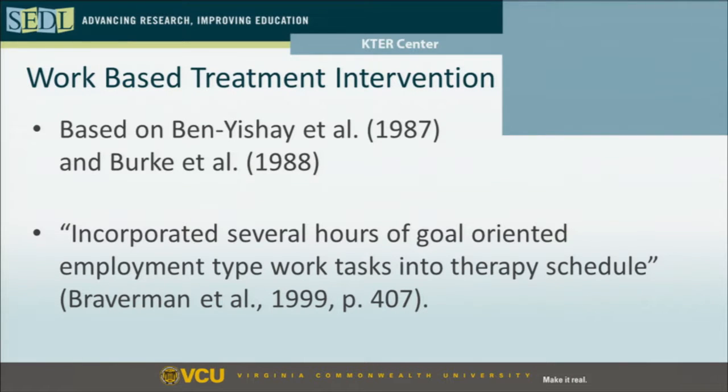Then there was a work-based treatment intervention, based on Ben-Yishay and Burke's work. Every day it incorporated hours of goal-oriented employment-type tasks into the therapy schedule. The active military adults with TBI had a military routine that focused on conforming to military standards. Part of that was having free time in the late afternoon and the evenings.